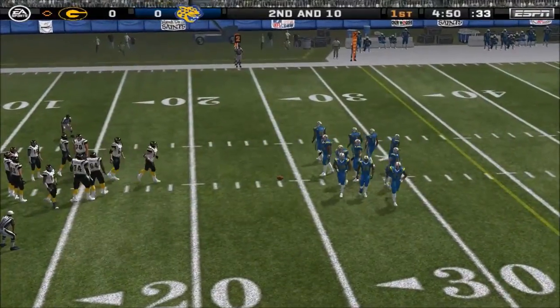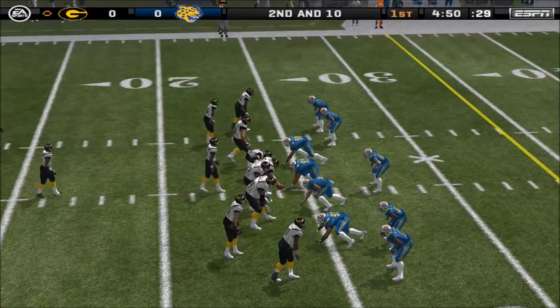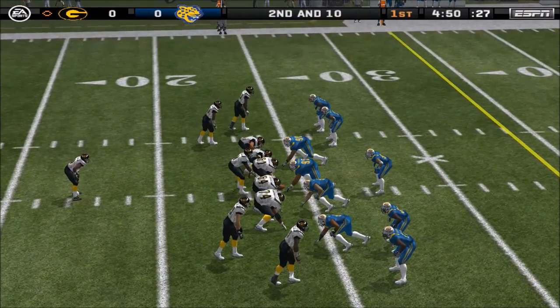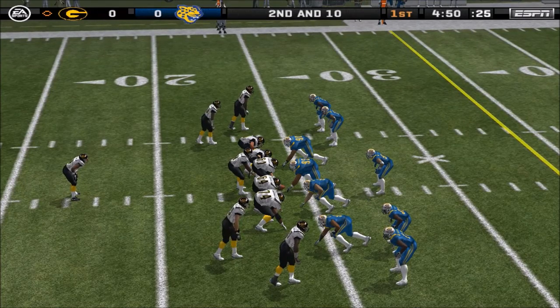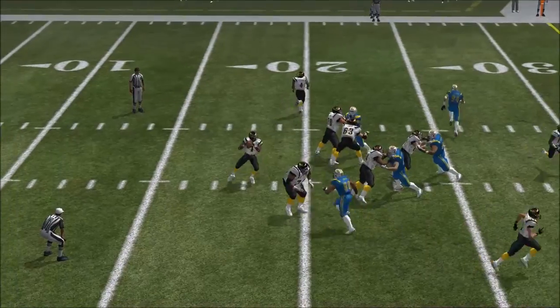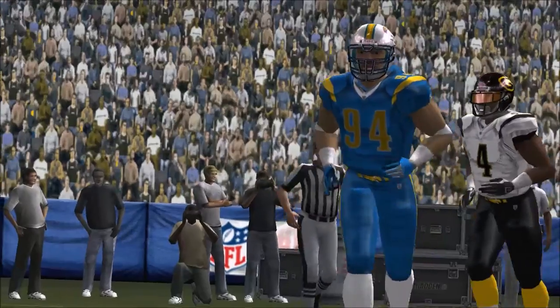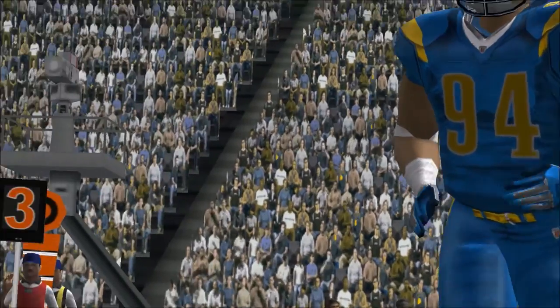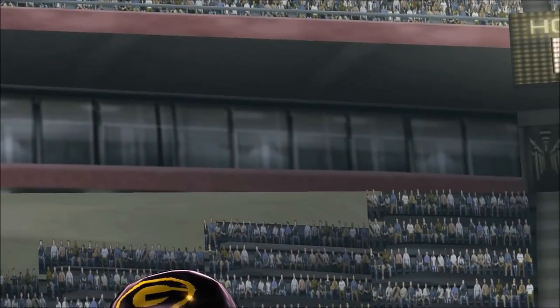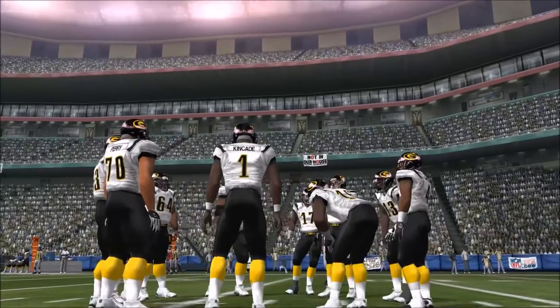Second and 10. Ball on the 24-yard line. Watch that screen. Only one man in the backfield. With the pass, incomplete as the defender knocks it away. He has to do a better job of looking off the coverage before he makes a throw like that. Carter was his intended target.